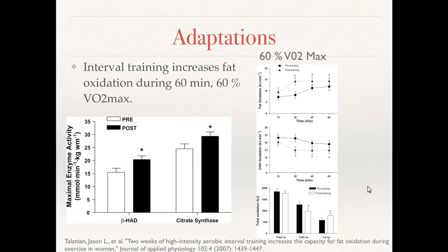We also know that interval training increases essentially the enzymes responsible for fat metabolism. We see pre versus post with BHAD and citrate synthase. And if you do 60% of your VO2 max post-training versus pre-training, you can see that total fat oxidation is greater following the interval. So we are adapted to utilize fat during any form of exercise or movement following interval exercise.